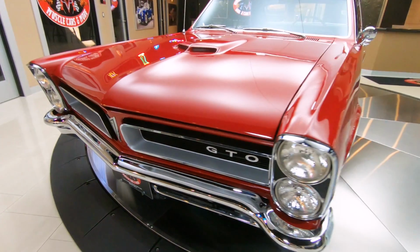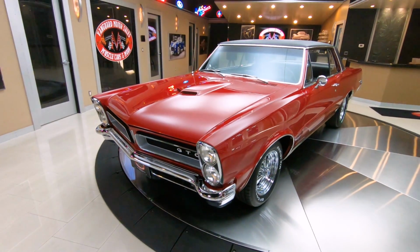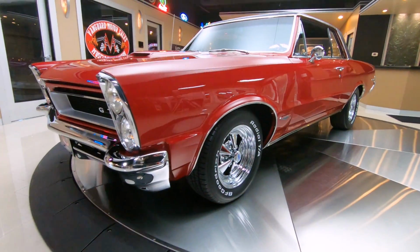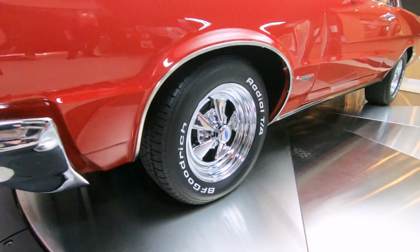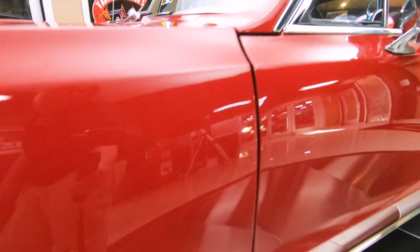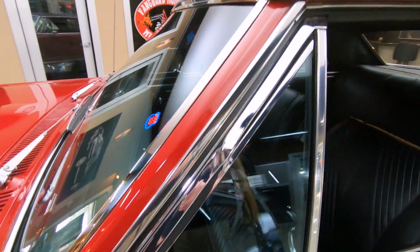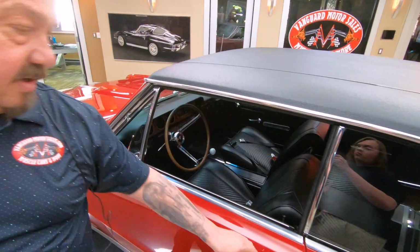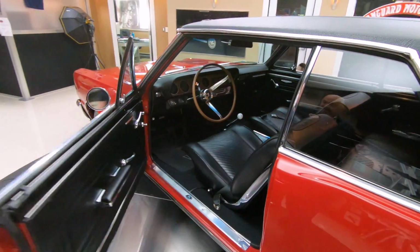As you look down the side of the car, you can see the stance is looking sweet. You can see those Cragars wrapped with those BFGs looking beautiful. Just a gorgeous car right here. All the stainless looking good. Vinyl tops looking beautiful. Check out the interior here.